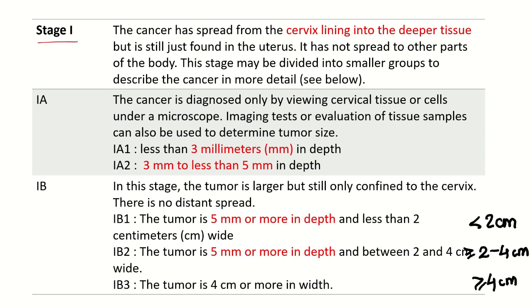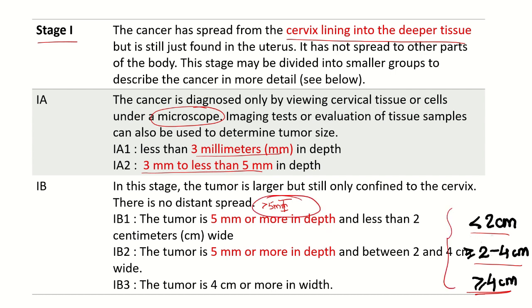In stage 1, the cancer has spread from cervix into the deeper tissues. So 1A is only seen microscopically and it is less than 3 mm is 1A1, 3 to 5 mm is 1A2. 1B1 is less than 2 centimeters, 1B2 is 2 to 4 centimeters, 1B3 is 4 centimeters or more. Right. And the depth is more than 5 mm. But however, the dimensions are less than 2, 2 to 4 and more than 4.